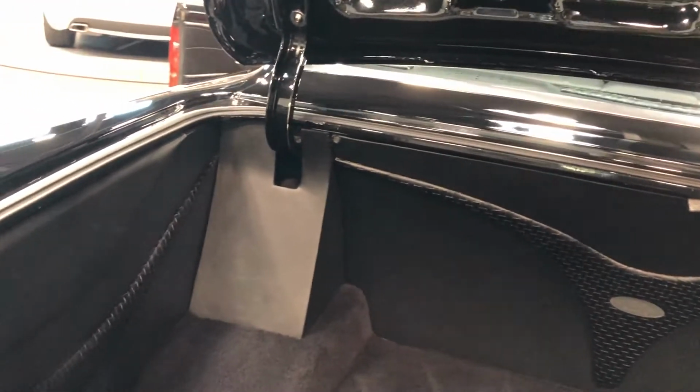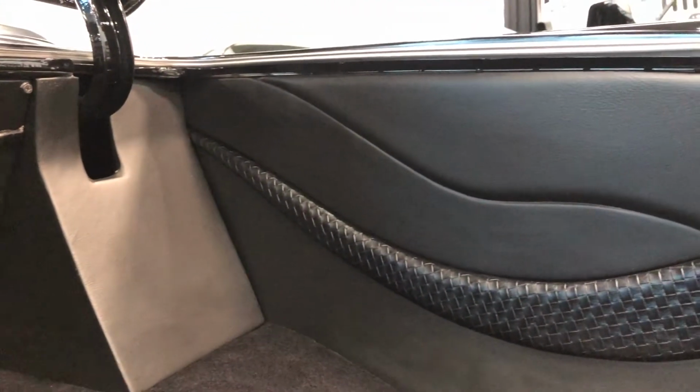Let's see what's in the trunk. Call this fully furnished. Customization from the interior, and the headliner, and the console. Same design continues back here in leather. Very attractive. Very well done. Very nice carpet. Trickle charge back. And underneath the trunk looks brand new.